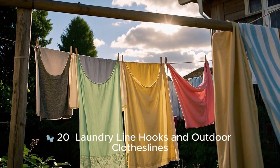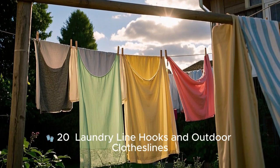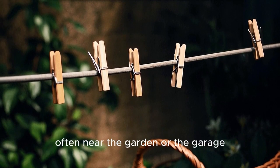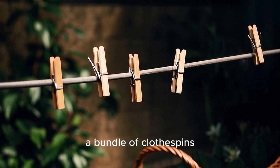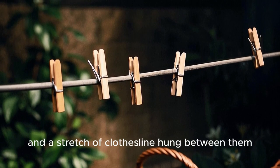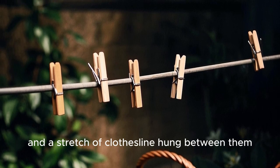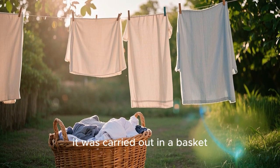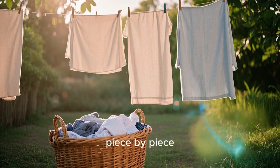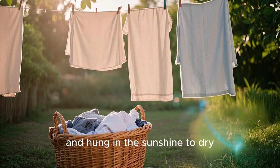20. Laundry line hooks and outdoor clotheslines out back, often near the garden or the garage. You'd find two poles, a bundle of clothespins, and a stretch of clothesline hung between them. Laundry wasn't thrown into a dryer. It was carried out in a basket, piece by piece, and hung in the sunshine to dry.